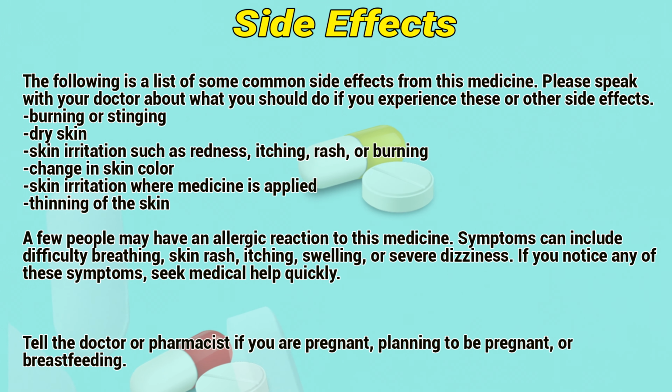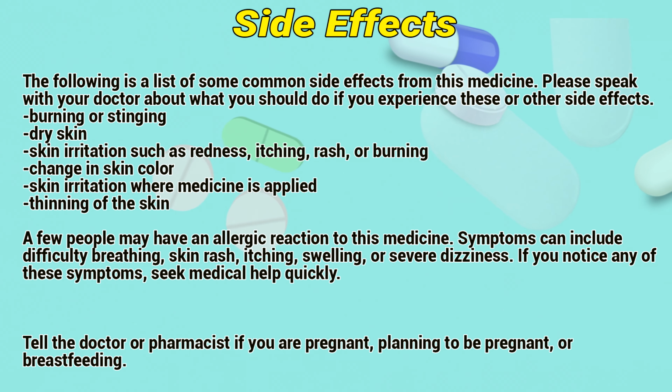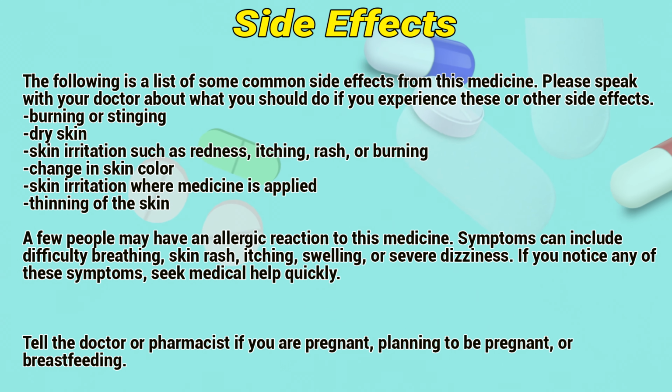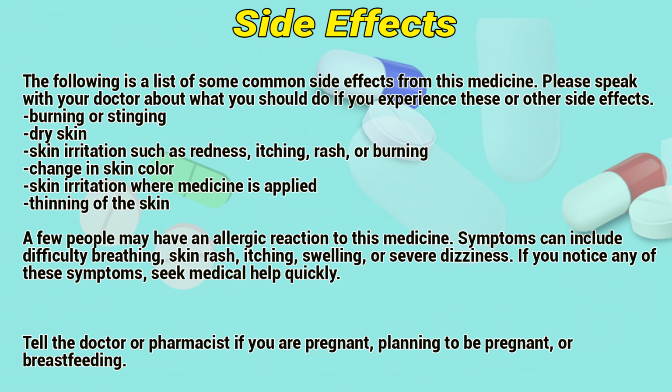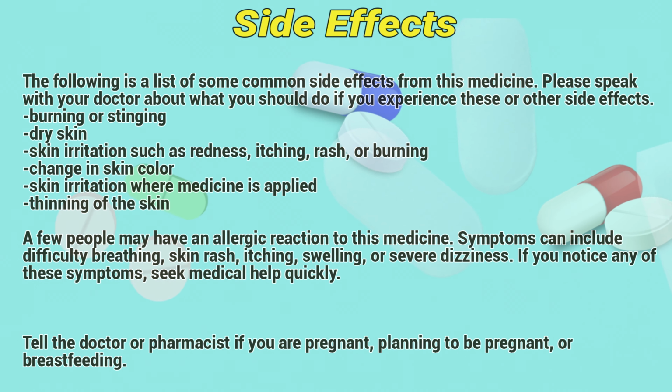A few people may have an allergic reaction to this medicine. Symptoms can include difficulty breathing, skin rash, itching, swelling, or severe dizziness. If you notice any of the symptoms, seek medical help quickly. Tell the doctor or pharmacist if you are pregnant, planning to be pregnant, or breastfeeding.